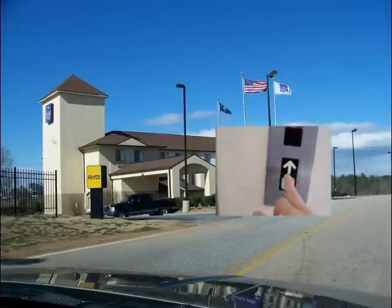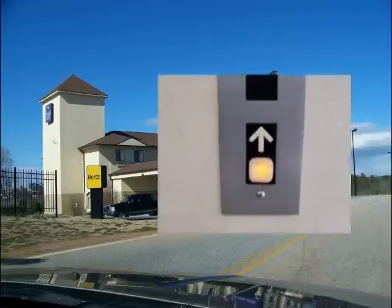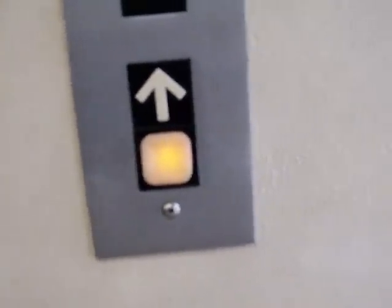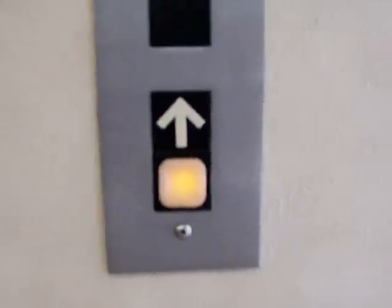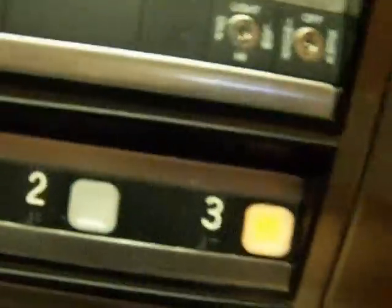Alright, this is the elevator at the Sleep Inn in Gaffney, South Carolina. And it's not here. It looks like a Dover, though. Here it is. Oh, look at the floor in here. Yep, it's a Dover. We're going to three. And it's got like a little red door. Yep.